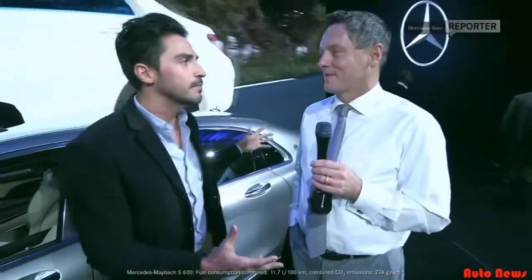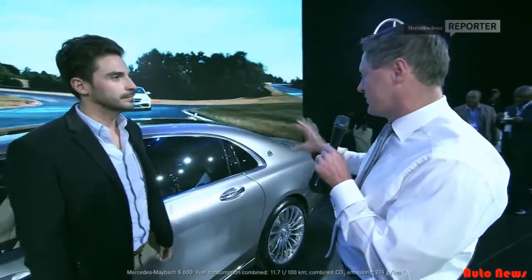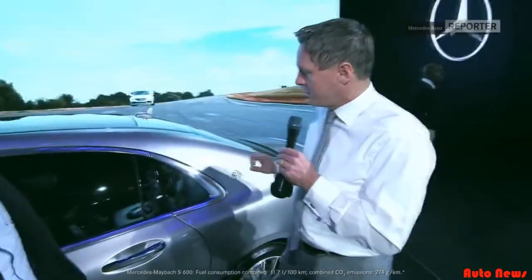I'd like for you to point out some of the features on this car that you love the most. Yes, this is our Mercedes Maybach, the top in luxury. You can get the most exclusive car. The car is about 8 inches longer, so it's fairly stretched. We took a lot of effort to balance the car. Such a big car is hard to balance. So we created a new C-pillar, which is more upright, has more volume.